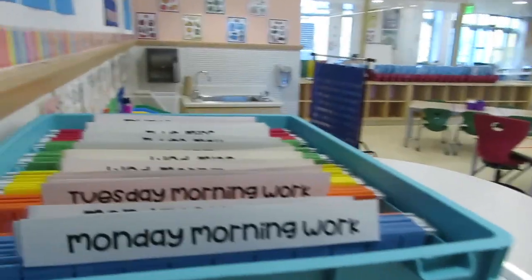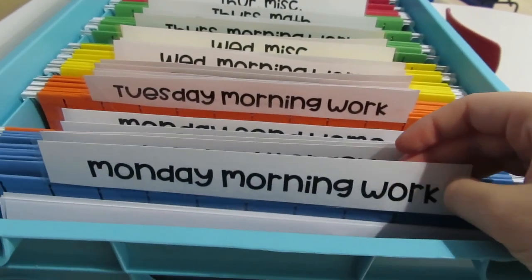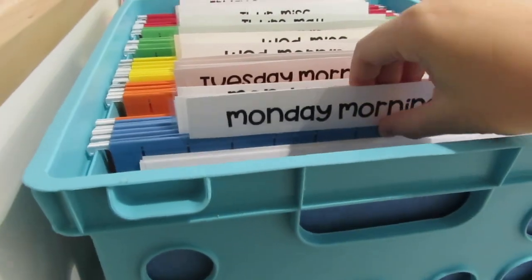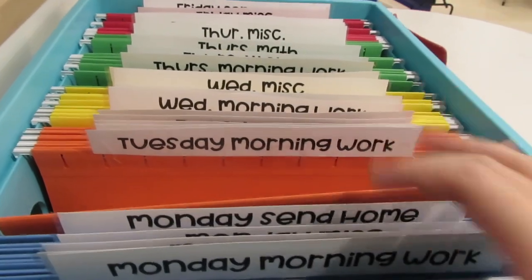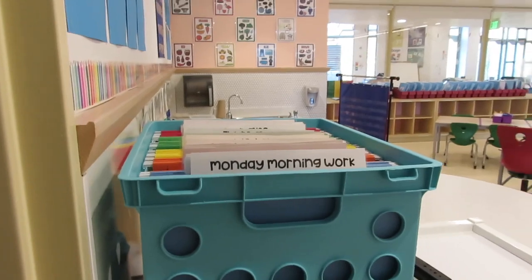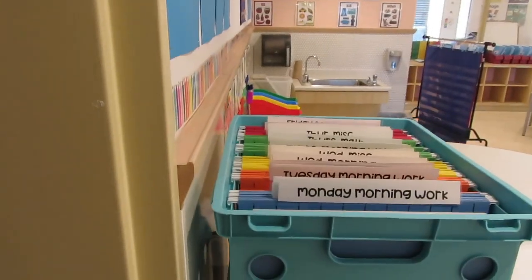And then up here, this is how I'm going to organize my copies for the week. I just printed these labels off on the computer, and then I cut them and laminated them and then just taped them on here. So that's how I got them to be so big. But I really like this so far. I think it'll be a really easy way for me to keep all my copies. And then if we ever have a sub, I'll just say, come get the copies from the tub, and it'll be really organized.